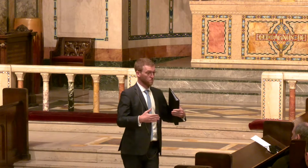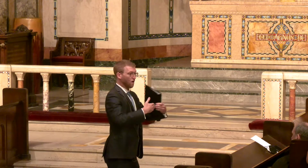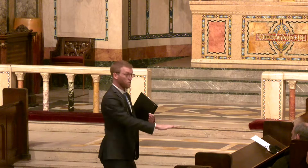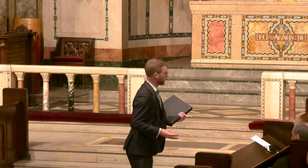And it's called swell because it's what we call under expression, which means that all of the pipes, if I could show you up there, all of the pipes of the swell are hidden behind doors that I can open and close with an expression pedal. So those are the 2 most common divisions, the great and the swell. This organ has 3 more.